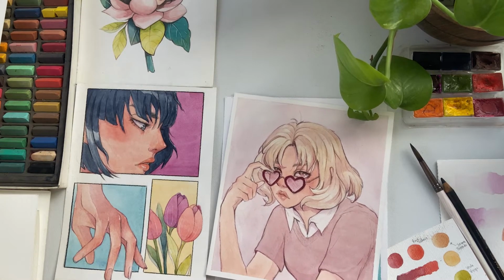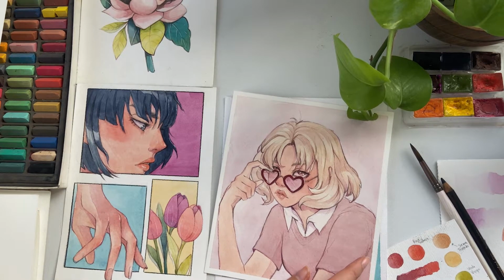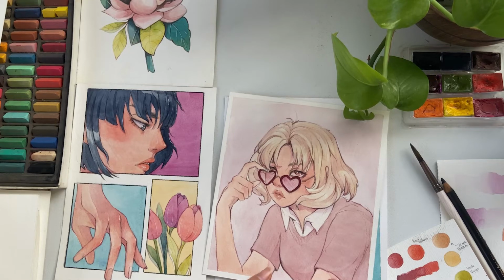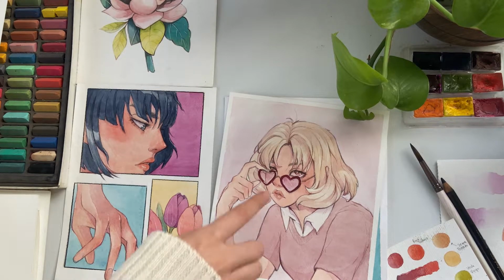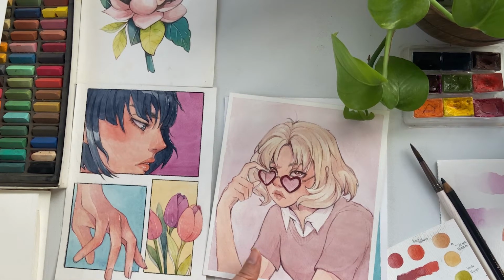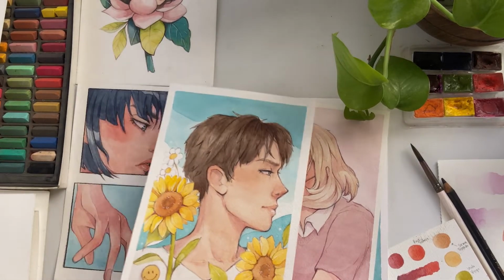This is also another illustration that I did of an original character. I love this painting because the colors look really nicely blended and soft. I also did this in watercolors, but I added some details in markers, if I'm not mistaken. I really love how this turned out, even though it's a really simple character illustration. I just really like it. And last but not least, in this batch, it's this Hobi illustration.